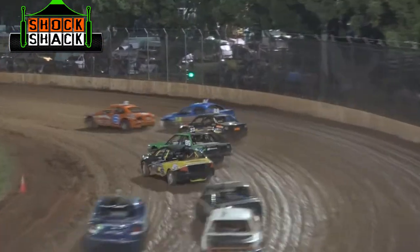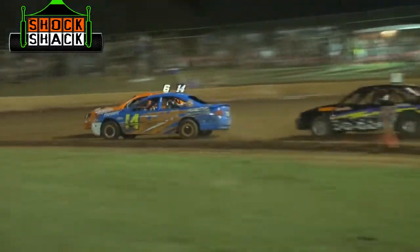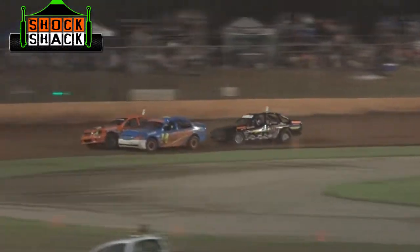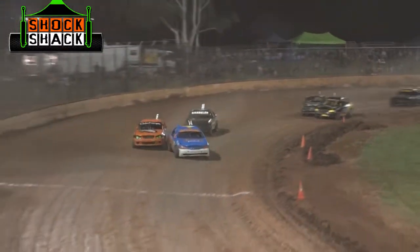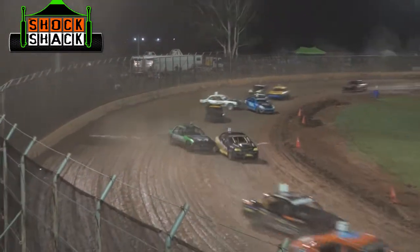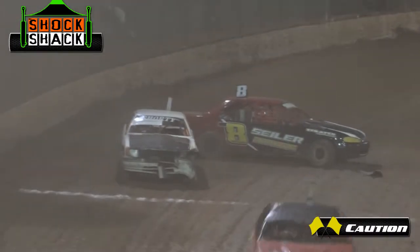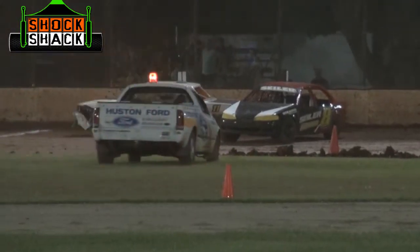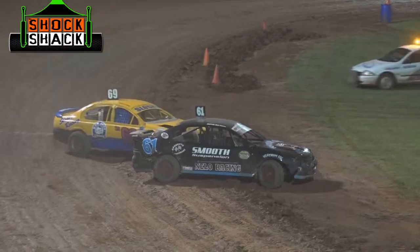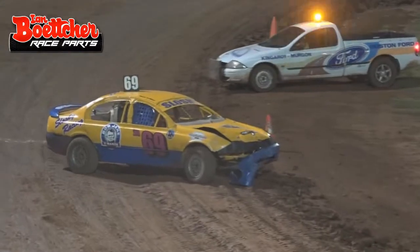Corey Stein gets the jump this time. Can we get Brad Scorgie down on the infield? Yes, we can. He gets down on the drive line. Next one through is David Barbala. We've got car 19 forcing his way through. Underneath that will be Wayne Gilroy. Gilroy has got himself through, but we got an awful mess in the main straightaway.